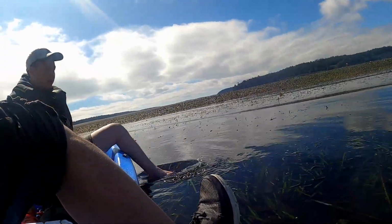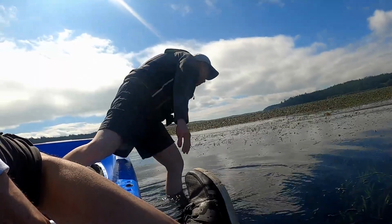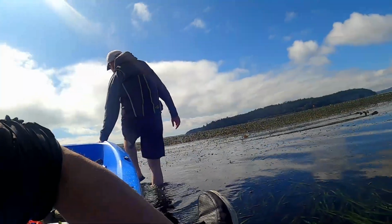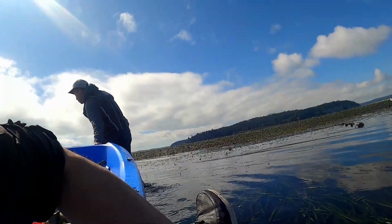Alright, so after the first pull on the rings and we didn't get anything, it was time to head back in since low tide was just about around the corner. Figured might as well do some crabbing or clamming while we're waiting.